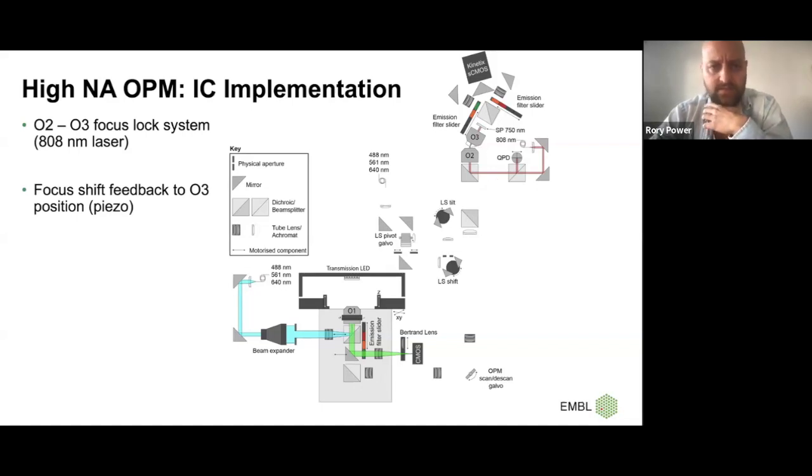Even for 1 degree of temperature change, we see shifts of on the order of 1 to 2 microns, or about a micron per degree. Even in our very nicely temperature controlled labs, this is too much. So I built a focus locking system into the O2-O3 system. It uses an infrared laser, again, that goes into O2 through O3, and reflects back off the same laser blocking filter that stops the laser getting onto the camera, and is then collected on a quadrant photodiode for the feedback control of the third objective piezo stage.